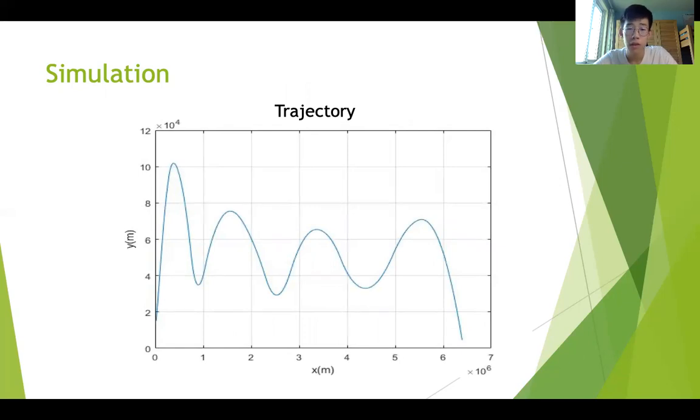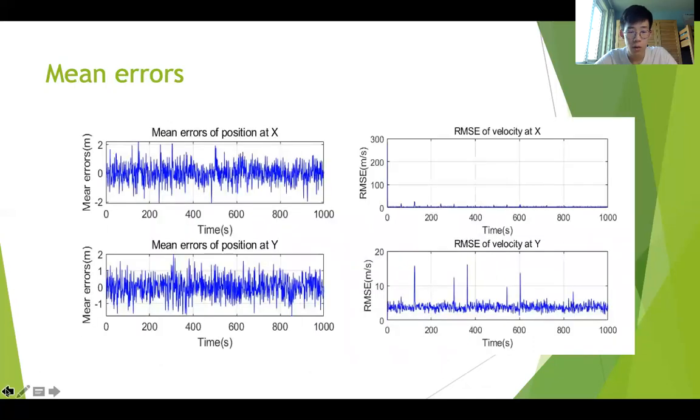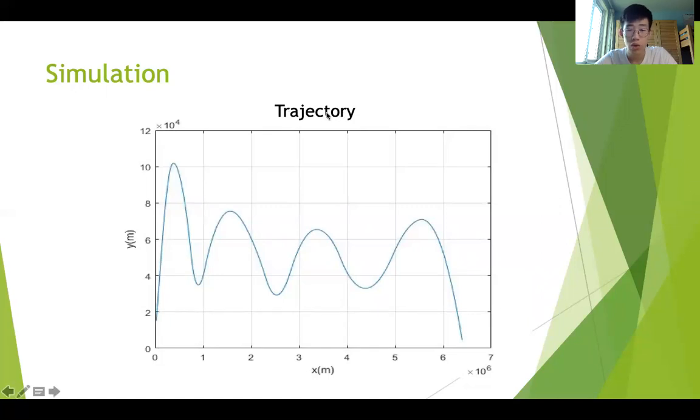Then we'll come to the simulation part, the computer simulation. In order to verify the effectiveness of the method we propose in this paper, we simulate the movement of the carrier with MATLAB. The motion model of the carrier includes 3 models, just as we mentioned before, CV, CA, and CT, and the measurement noise is assumed to be 2. Then that is the trajectory shown in this picture in the X and Y direction.